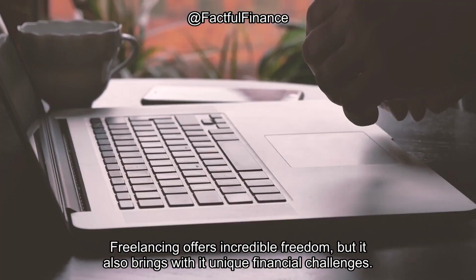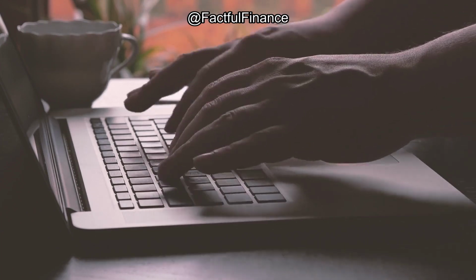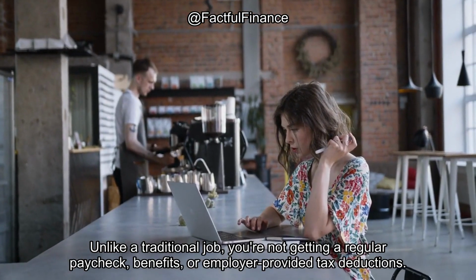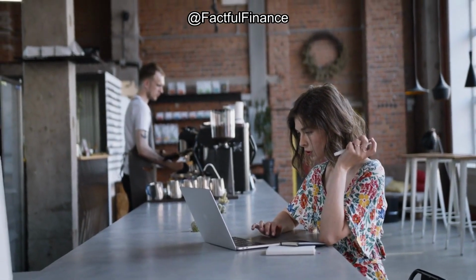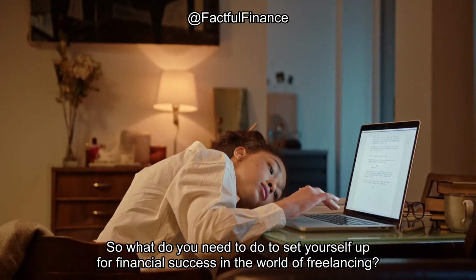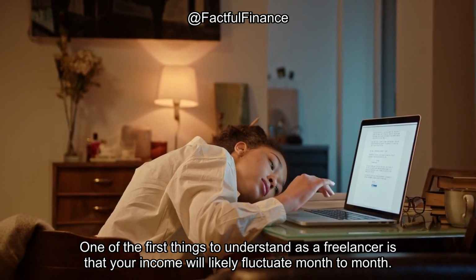Freelancing offers incredible freedom, but it also brings with it unique financial challenges. Unlike a traditional job, you're not getting a regular paycheck, benefits, or employer-provided tax deductions. So what do you need to do to set yourself up for financial success in the world of freelancing? Step 1. Know your income fluctuations.